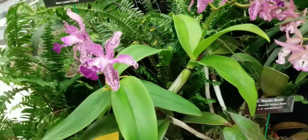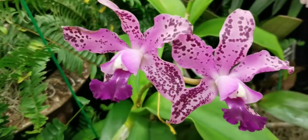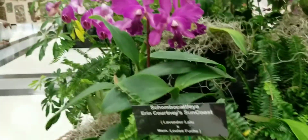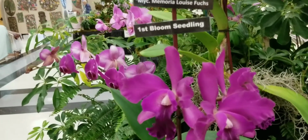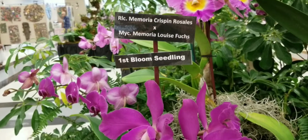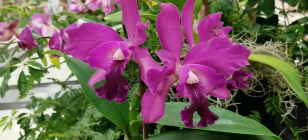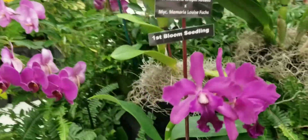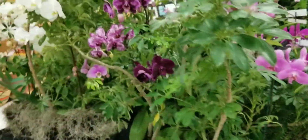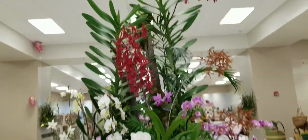And here's Erin Courtney. Remember the one I just got in my last haul? That's beautiful, freckled Erin Courtney. Memoria Crispin Rosales with Memoria Louis Fuchs. Not beautiful. Okay, so that was Suncoast and Mac and his Renanthera.